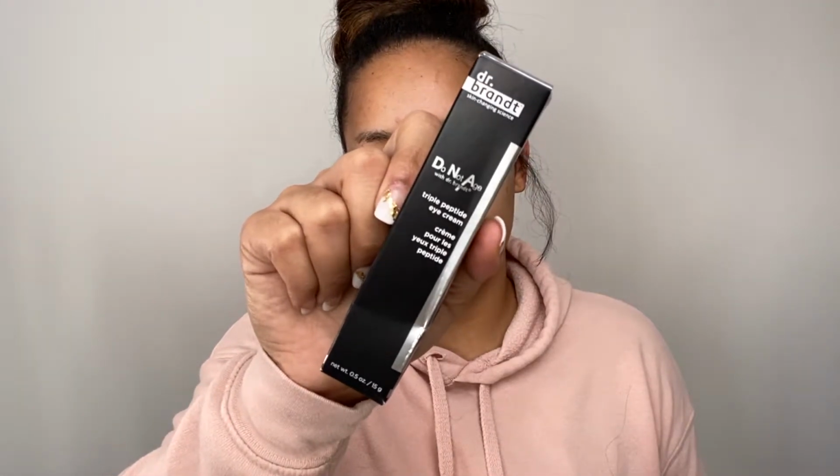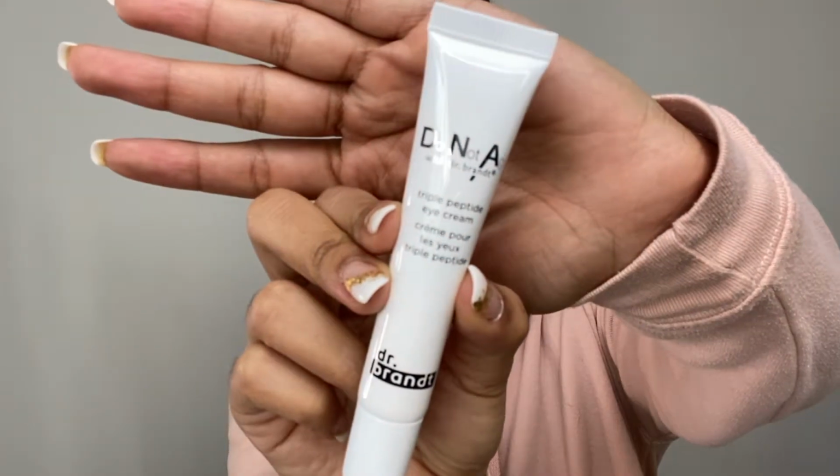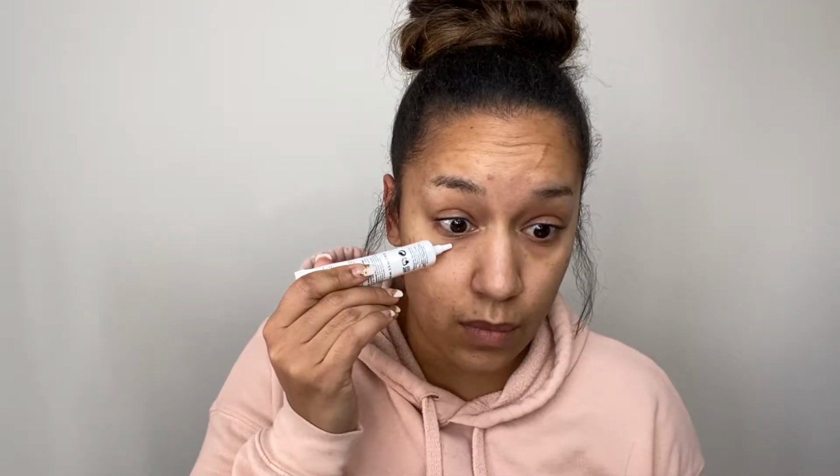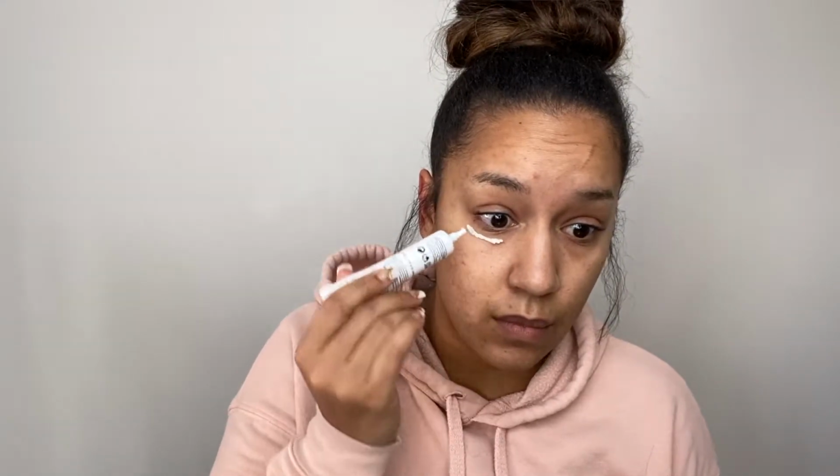So I'm really excited. So first, this is the Do Not Age with Dr. Brandit Triple Peptide Eye Cream. It's an eye cream that helps wrinkles, dark circles, puffiness. Powered by Dr. Brandit's exclusive triple peptide complex, this ultra-rich formula glides on the skin to deliver rejuvenating properties for radiant, youthful-looking eyes. Helps restore and replenish moisture, helps reduce puffiness and fade dark circles, helps diminish the appearance of lines and wrinkles, and helps recharge tired eyes and provides a more rested look. Apply AM and PM to eye contour, which I agree.